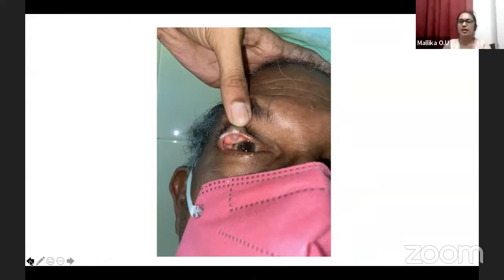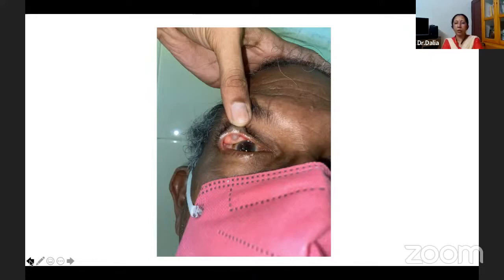Okay, what about the other eye? What will you do? Anything to do with the other eye? Anything to offer? I think in this eye also testing corneal sensation is important. Why? Trigeminal nerve involvement can also occur. So corneal sensation should also be checked.